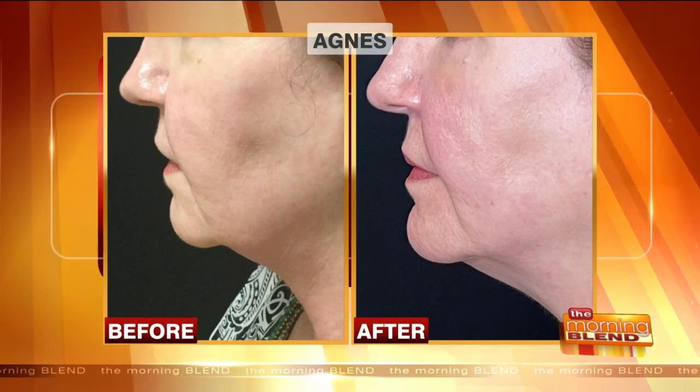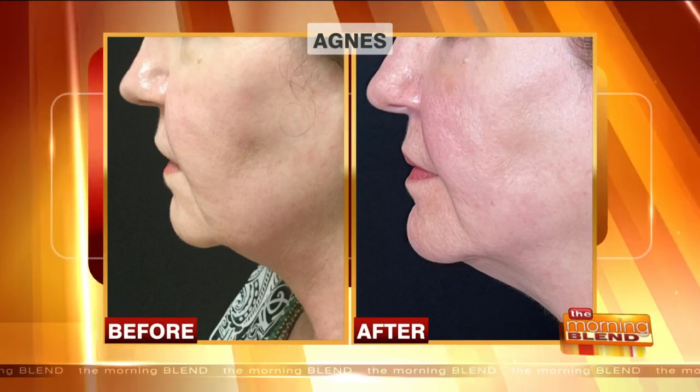And I was reading that when you do the chin area, you can actually hear the fat melting. Is this real? What does it sound like? A sizzle. Fat sizzles? It's a sizzle. And so people hear it and we hear it and see it, and we actually want to hear that sizzle or else we have to adjust our energy.